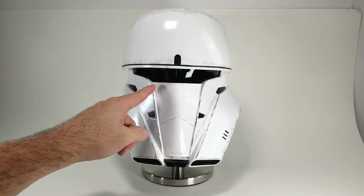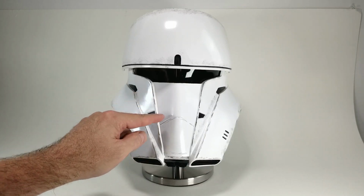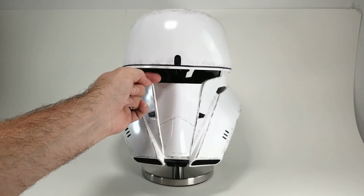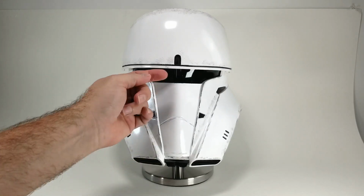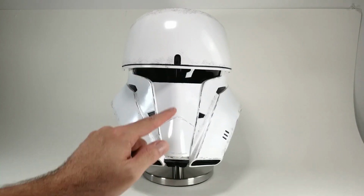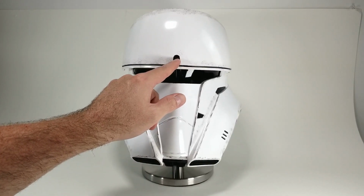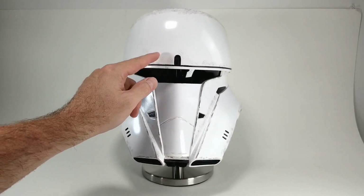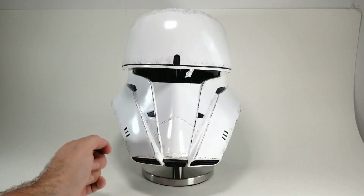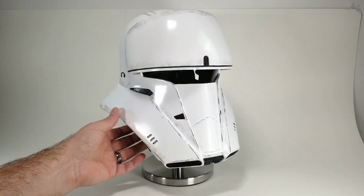But look at the detail on the front of that helmet. It's got some nice weathering around the mouth area here. The tint for the eyes is a good hard plastic. It's got the notch, which is three-dimensional in there. A little bit of weathering around the edges there, some more of the weathering around the corners, and let's start spinning this bad boy.